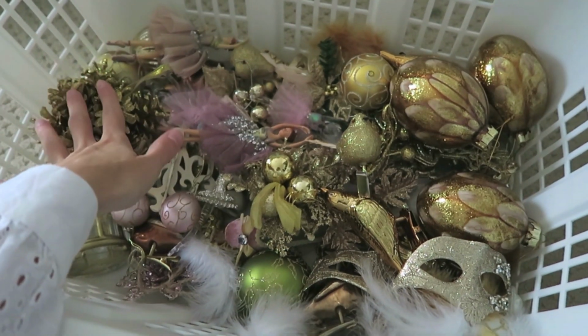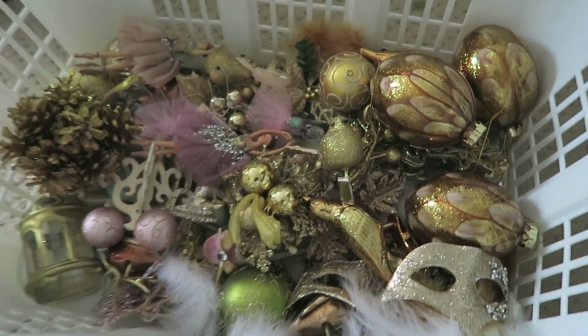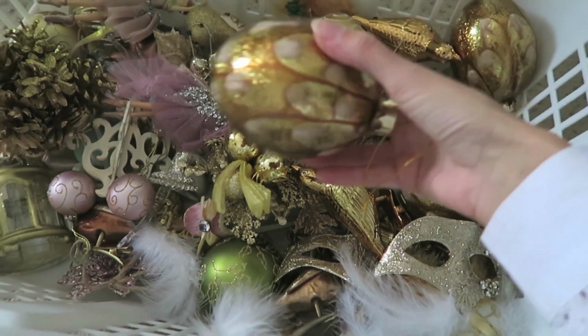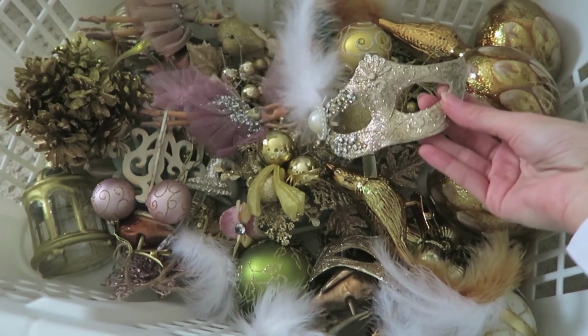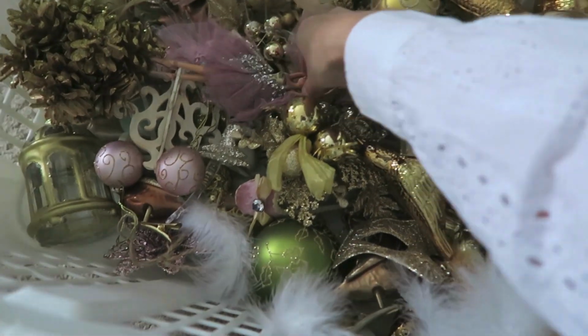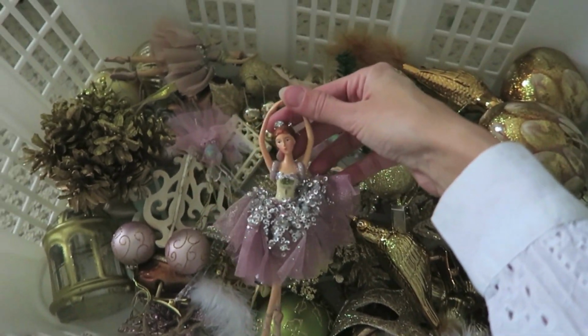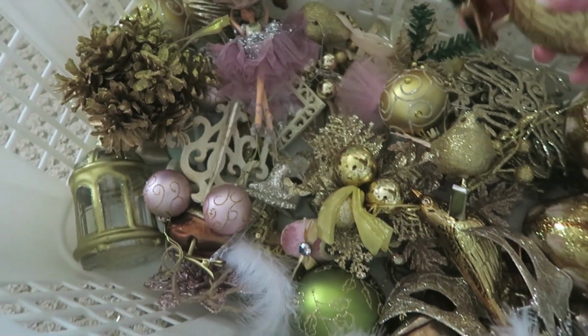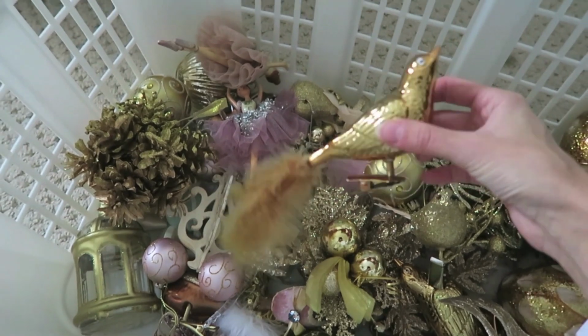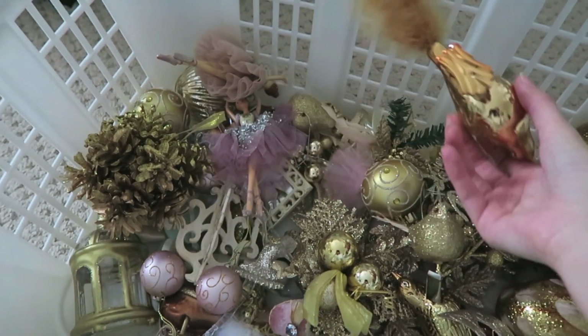So these are my statement ornaments. These are the ones that are not simple. I have these ones that are more feathery looking ones. I have some masks, and my favorite ones are these ballerinas that I have. I have a few colors of these, and these are my absolute favorite. I even love the ones that have a little feathery piece to it. I think it just adds a lot of fluff to the tree.